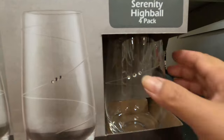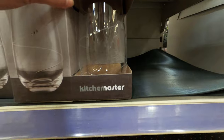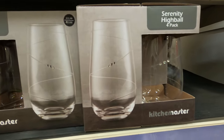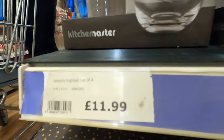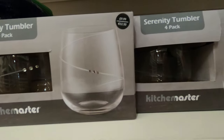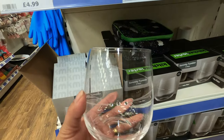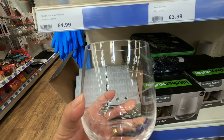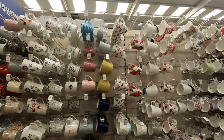I spotted this very fancy glass. They have tumblers, wine glasses, champagne flutes, and obviously they have their own respective prices. It looks really fancy, it looks really nice, it looks amazing. But when I felt it and I actually lifted it, I felt like if I have a little strong grip, I could actually break the glass. It's very thin. But it's very fancy. Who doesn't like a fancy glass?